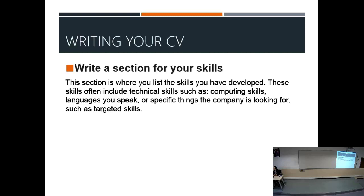And after that section, a section for your skills comes. This section is where you list the skills that you have developed. These skills often include technical skills such as computing skills, languages you speak, or specific things the company is looking for, such as the target skills. And when you are writing your skills, you can include at which level you are related to the specific skill that you are writing.